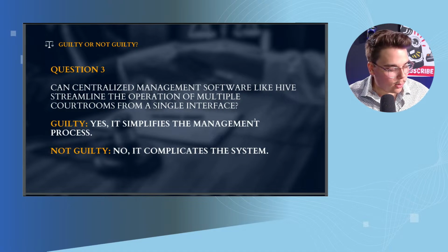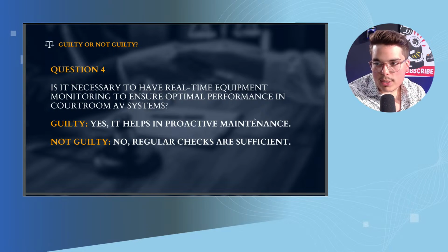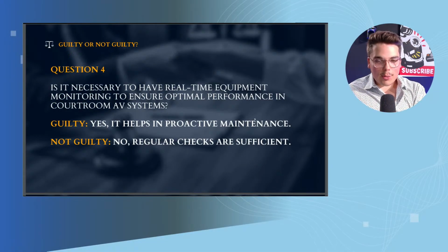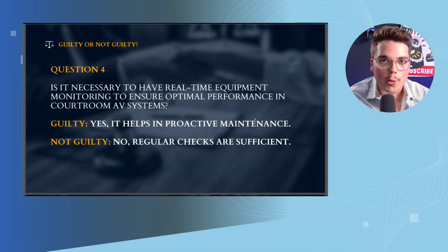Okay. All right. Question number 4. Is it necessary to have real-time equipment monitoring to ensure optimal performance in courtroom AV systems? Guilty or not guilty? Guilty. Absolutely. We need to have real-time monitoring in a courtroom. Why is that? That's a good question. Well, yes, because you want to be as accurate and truthful as possible, right? You want to show and be completely honest and never shy away. There shouldn't be cutting in a courtroom. You should always be active and honest.